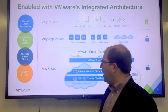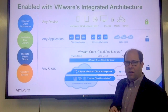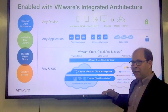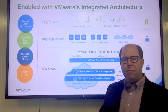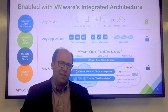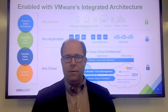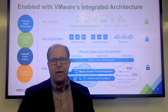So how do we do that? Well, first we start with a baseline layer of software-defined technologies: software-defined compute, storage, and networking. On top of this foundation layer, we add the vRealize Cloud Management Platform. A cloud management platform gives your customers the business intelligence, the performance and capacity planning and analysis capabilities, as well as the automation tool sets required to truly integrate public and private cloud. By the way, when you integrate public and private, that's how you create hybrid cloud.